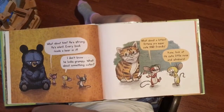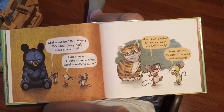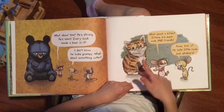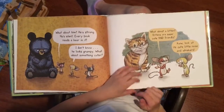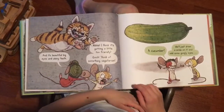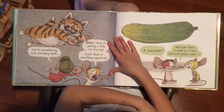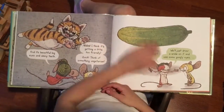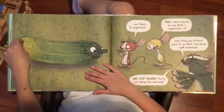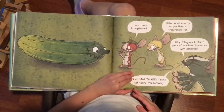Kittens are super cute and friendly. Aw, look at its cute little nose and whiskers. Nope. Cats chase mice, you should know that. You're mice, so glad he's looking away from you. Nibs, I think he's getting a little too friendly. And its beautiful big eyes and shiny teeth. Quick, think of something vegetarian! A cucumber. We'll just need to draw a smile and add some googly eyes. And there, a vegetarian. Nibs, what exactly do you think a vegetarian is?